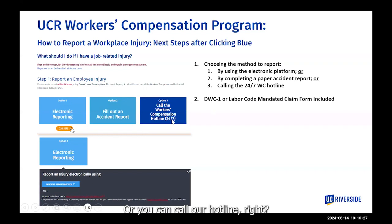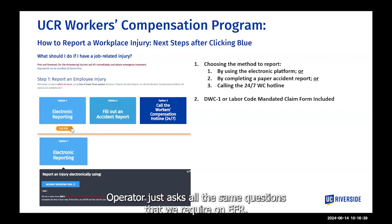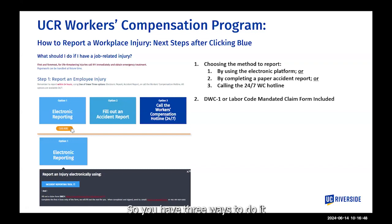Or you can call our hotline, right? Option 3 is the hotline. It works 24/7. So for guys who work on the weekend at 3 in the morning, they can call this if they get hurt, and they can self-report through here. It's just going to be an operator who asks all the same questions that we require on the EFR and our own internal electronic reporting tool. Easy enough. So again, 3 ways to do it. It just depends on your operation.